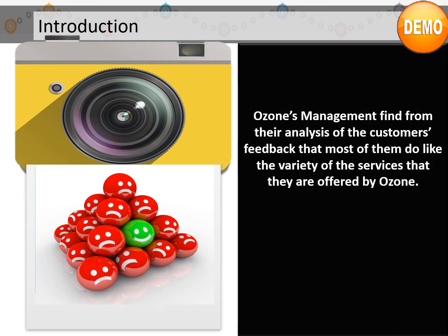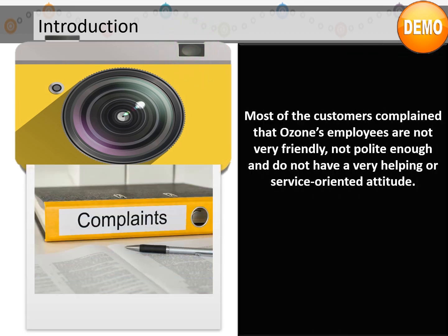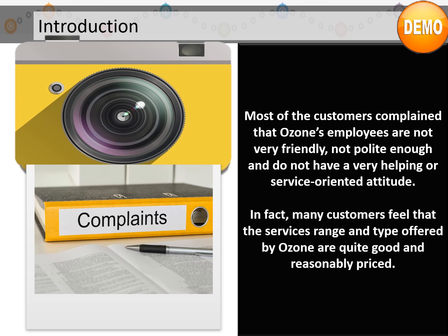Ozone's management finds from their analysis of the customers' feedback that most of them do like the variety of the services that they are offered by Ozone. However, a majority of the customers complained about the attitude of the employees who were providing the services. Most of the customers complained that Ozone's employees are not very friendly, not polite enough, and do not have a very helping or service-oriented attitude. In fact, many customers feel that the services range and type offered by Ozone are quite good and reasonably priced.